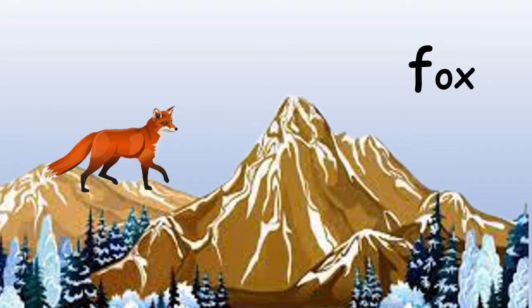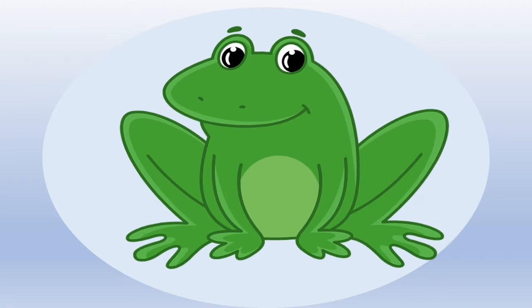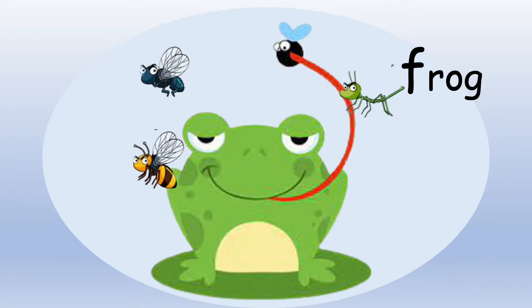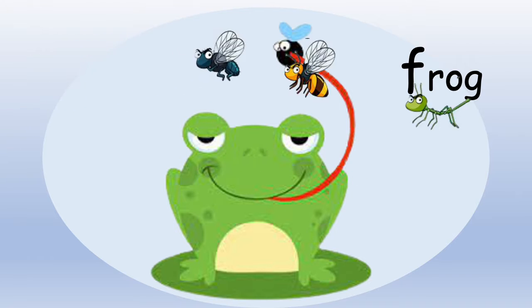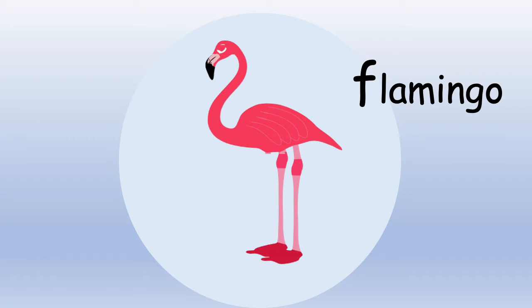What about this animal? This is a fox. Foxes live on mountains. What about this one? Right, this is a frog. Frogs have long tongues. They eat insects. This one? Yes, that is correct. This is a flamingo. Flamingos have long pink legs.